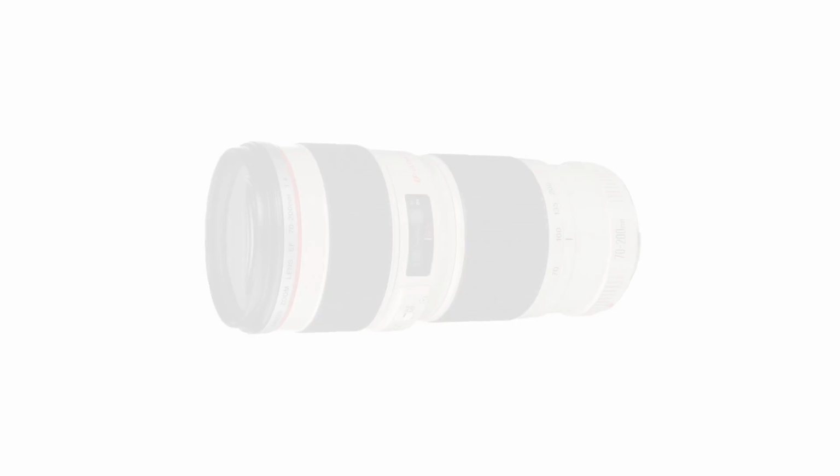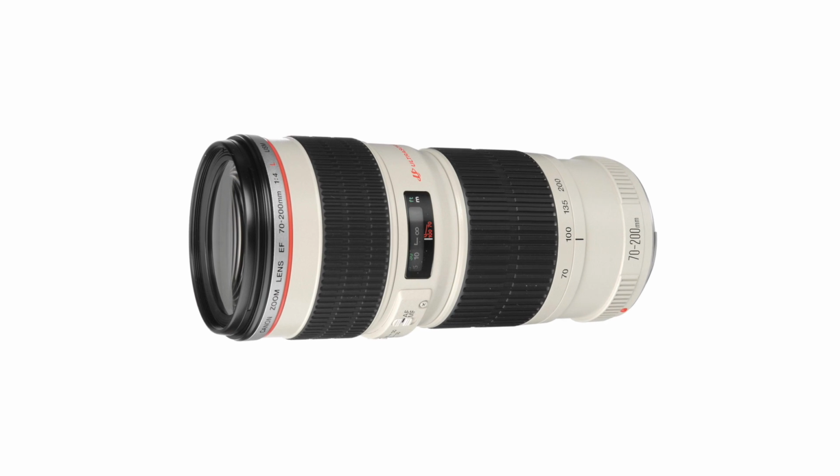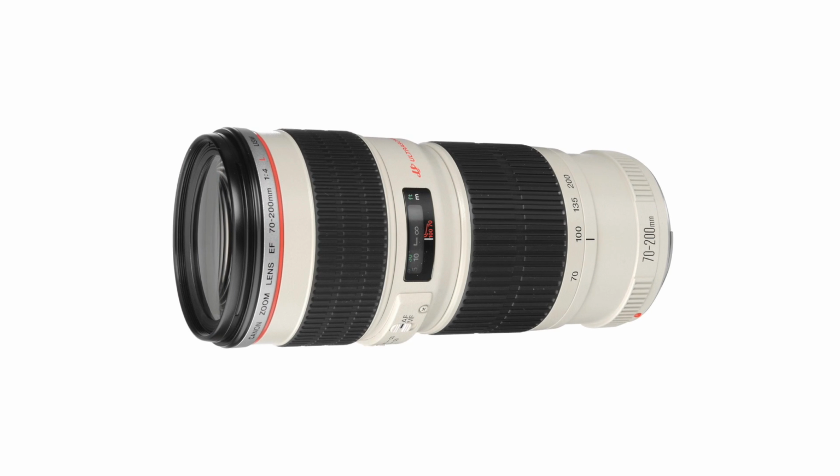Another great option that I don't have in this camera bag just because of the size of it is a 70-200mm. This is another great telephoto lens that encompasses that 70 all the way to that 200mm focal length that will really help separate your subject from the background and create that really nice, deep, blurry background effect that so many people look for.